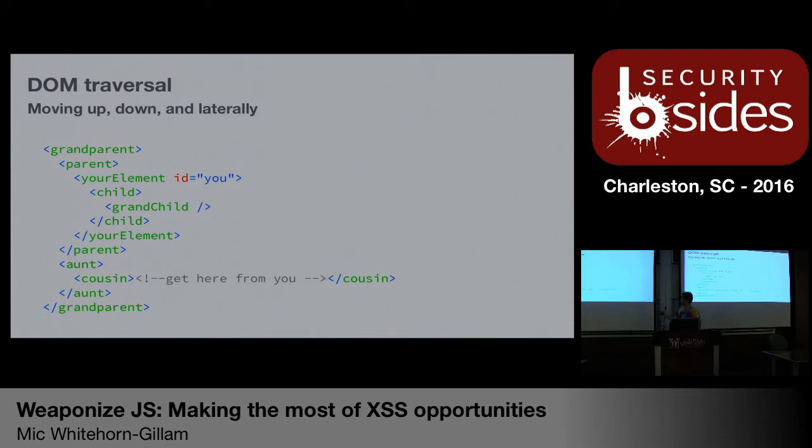Yeah. All right, nice. Right, so I do getElementById, so I get this one. Dot parentNode to move up. And then the aunt is the sibling of the parent. And then one of the children of the aunt is the cousin. And that's pretty much all there is to it. It's up and around.